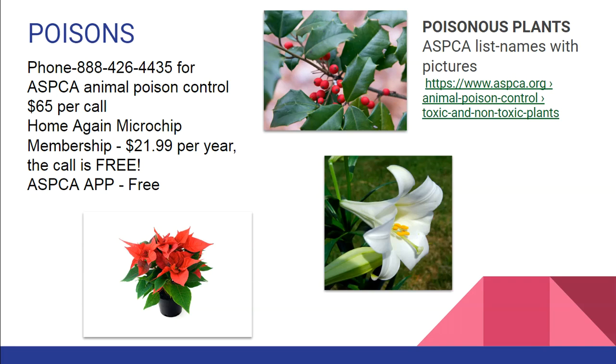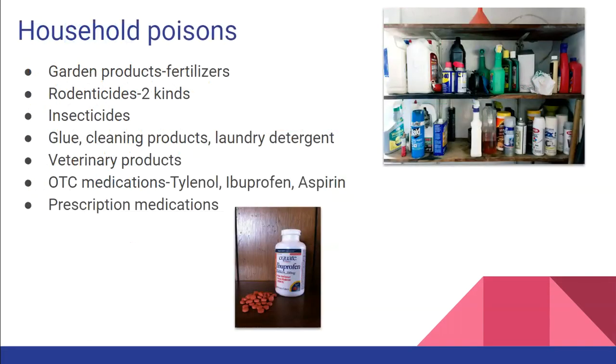Also, there is an ASPCA app, which is free, so you can have it on your phone. You don't need to pay $65 to call them and ask. You can type in what is this toxic to my pet? and look up that particular plant or whatever right on the app. So you don't have to pay any money for that. It's right there available to you on an app. Oh, and if you go on the website, there is a whole list of toxic plants that you can look up also.